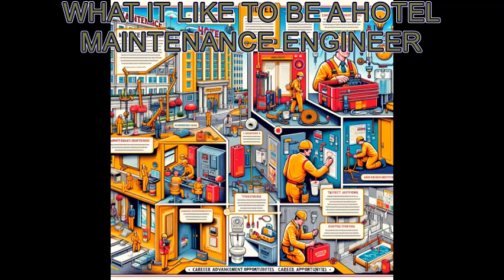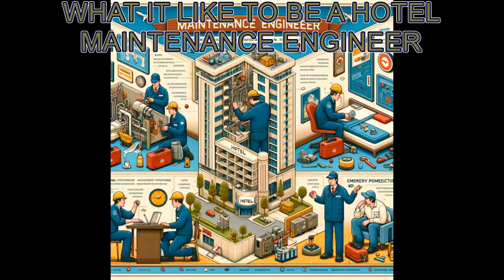Finally, let's review the daily tasks of a maintenance engineer. Their day often begins with a review of work orders and guest requests. They prioritize tasks based on urgency and start troubleshooting and repairs. They may work on plumbing issues, electrical problems, HVAC maintenance, or even cosmetic repairs. Engineers also perform routine inspections to identify potential problems before they escalate. They collaborate with other hotel departments to ensure that all systems are functioning correctly and provide assistance during emergencies.